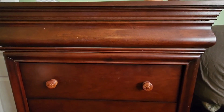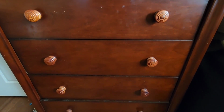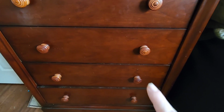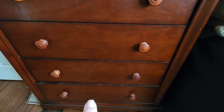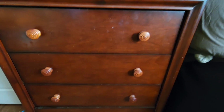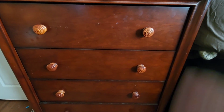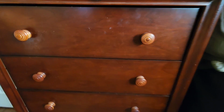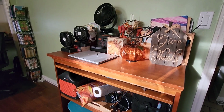I also utilize these drawers for storage. So I have my Christmas stuff down at the bottom, and I'll swap that out for the fall stuff, like my pillowcases when I swap them out. I've got some extra coloring books and things like that in here, so I just have extra capacity to put my stuff as I need it.